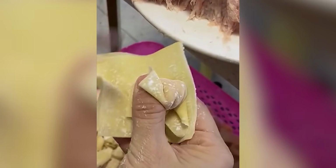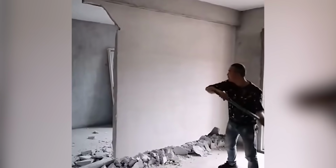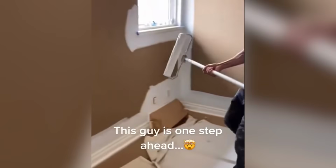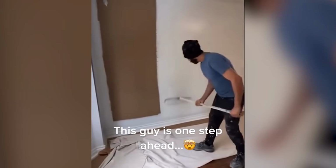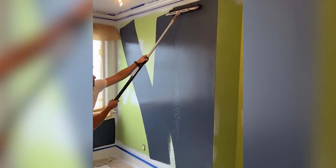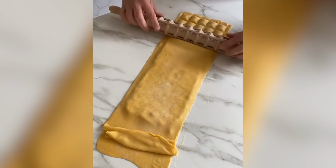Not sure about others, but this person's the best dumpling maker we've seen. Most people with anger issues want to apply for this job. I wonder if genius people created rolls with other shapes as well, because this is awesome.